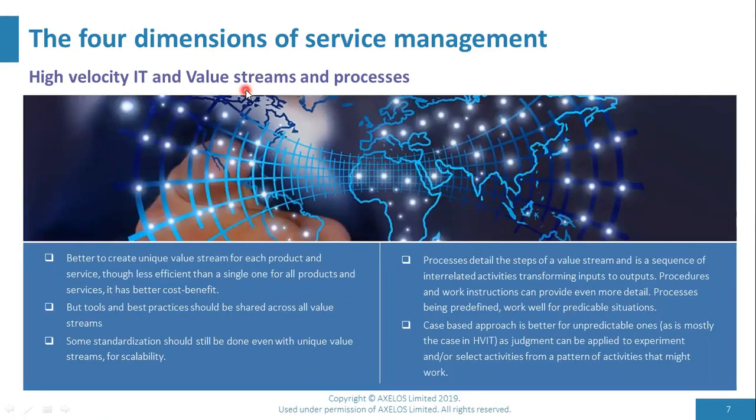Let us now see how the value streams and processes dimension connects with high velocity IT. It is better to create a unique value stream for each product and service. Though less efficient than a single one for all products and services, it has better cost benefit than the single value stream. But tools and best practices could be shared across all value streams. Some standardization should still be done even with unique value streams for scalability, so that one value stream can be reused in another value stream with slight modifications.